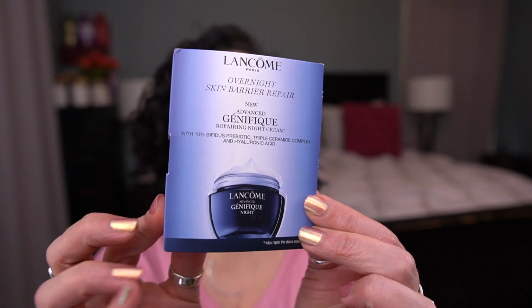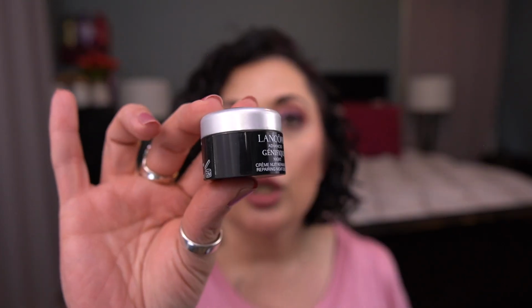Now let me share with you what I got from Ulta. So I did pick up the birthday gift from Ulta because it's a Lancome cream. This is the Advanced Genifique Repairing Night Cream. It's a small little jar. And this one has 5 mils. I mean, Ulta can do better than this teeny tiny little sample.